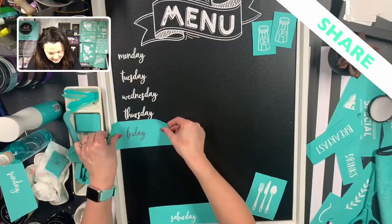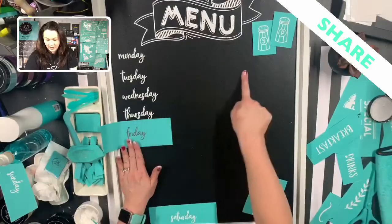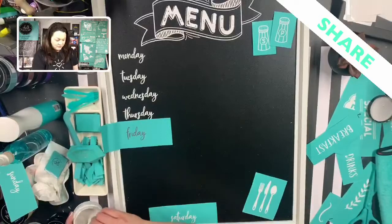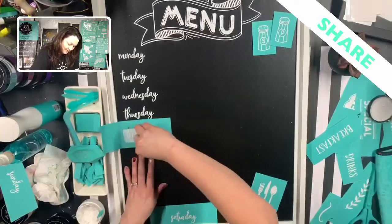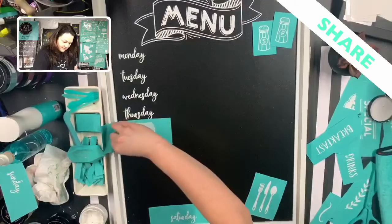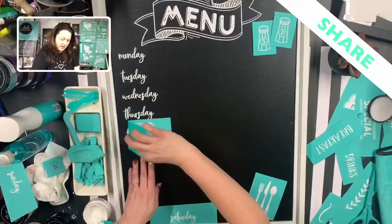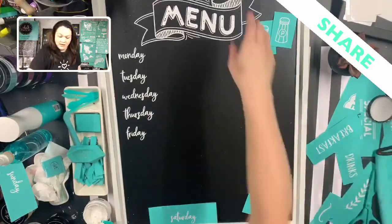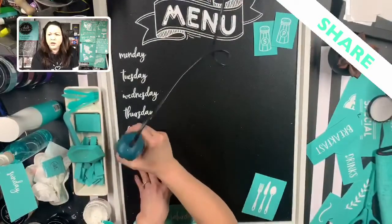Friday. What do you guys think about the spacing? Should I have left more room? But I guess I have all of the space over here. I didn't want lines going across because I don't want it to look too planned like that. You know, I'm not that person. Anyway, so this at least I can do fun stuff on here. Friday. I actually really love it so far. I probably could have started with Monday a little lower.